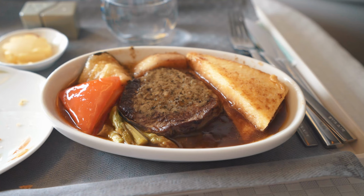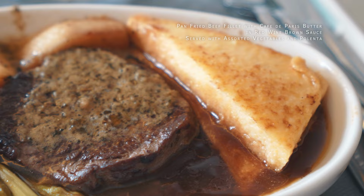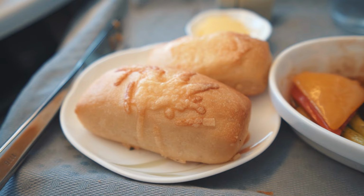For my main, I selected the beef fillet, which I thought was cooked nicely, still soft and juicy on the inside. During the main course, the crew came around to hand out more bread, which I could not say no to, since the butter was so delicious.